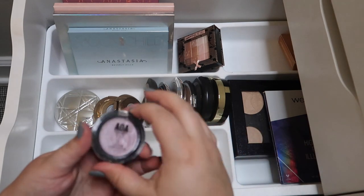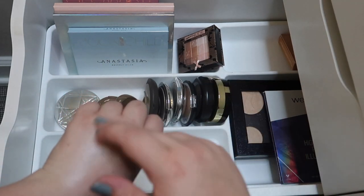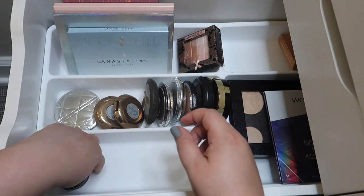Speaking of purpley highlights, I have this one from AOA Studio. Ooh, it's a creamy kind of highlight. That one's actually a lot more subtle than the other one. So I'll hold on to this one.